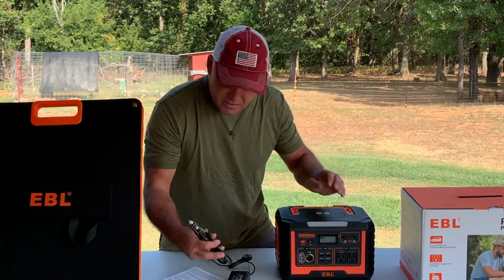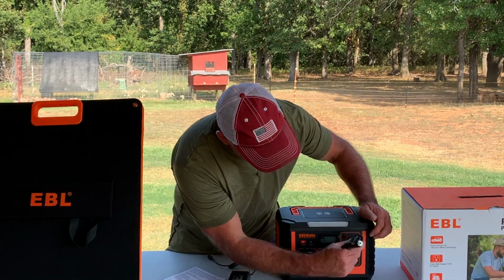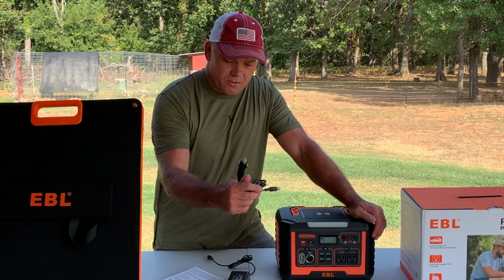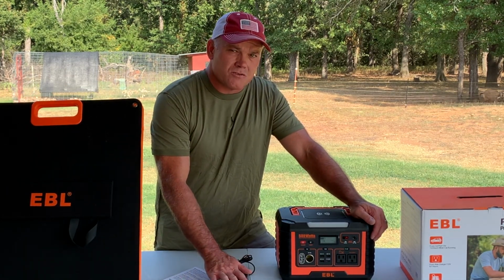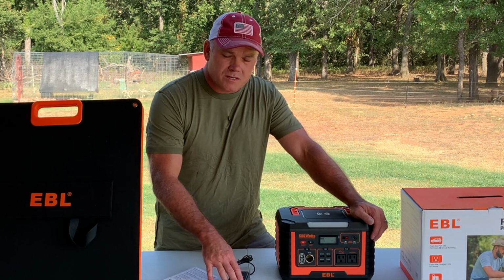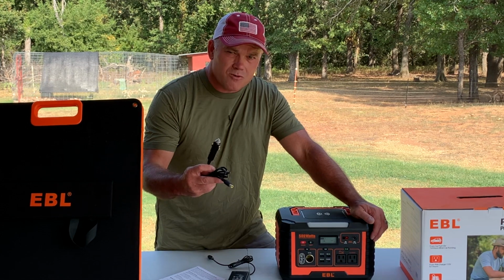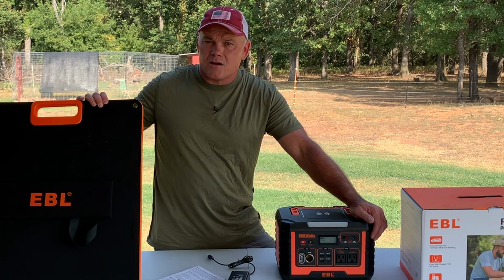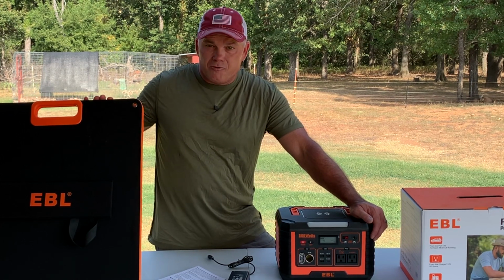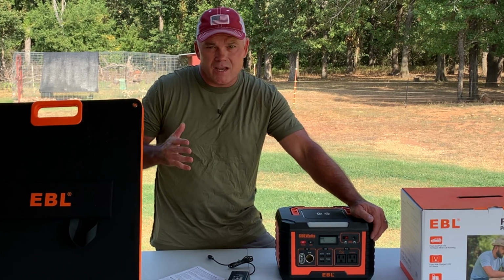And then this is your cigarette lighter cable for your car. It plugs in here as well and just plugs in to your vehicle. If you're gonna use a wall outlet, it's gonna take about 6 hours to fully charge from 0 to 100%. If you're gonna use the cigarette lighter, it takes around 7 to 8 hours to fully charge. And with solar panels like this right here, 100 watt solar panels, if you're getting the full 100 watts, you're probably going to charge in about also 7 to 8 hours, I would say.